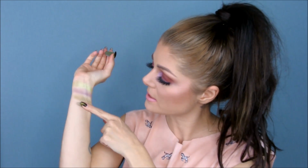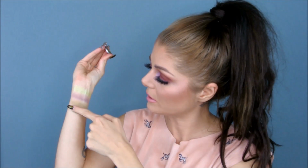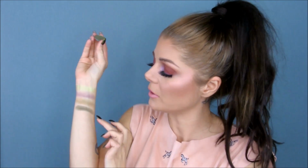Next shadow is Team Captain by Colourpop. This is a beautiful, cool tone, mid-tone forest green. It is absolutely stunning, and this would be a perfect matte color to bring into a palette if you just don't want to have matte browns. People are not afraid of matte greens.